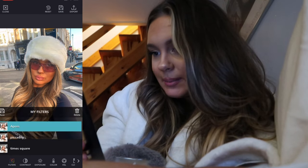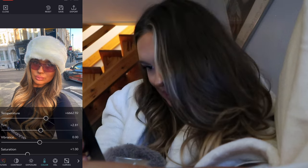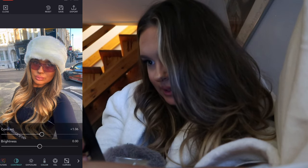So we'll go back onto my tools. I will decrease the temperature a little bit, I think. We'll maybe increase the contrast a bit more, because the front camera is a bit more soft.